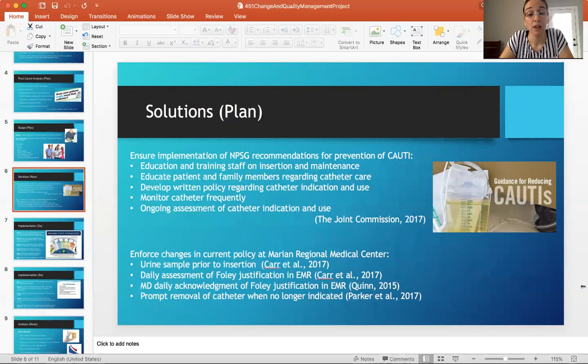At our facility, the current policy includes a number of other things, such as a urine sample prior to insertion, daily assessment of Foley justification in the MAR or in the EMR, and an MD daily acknowledgement of Foley justification. This is a recent thing we just put into practice maybe about 5 months ago: the MD that ordered the Foley has to go in each day and acknowledge that he thinks the Foley is still indicated. And the nurse also has to check off on that. And finally, we have prompt removal of the catheter if it's no longer indicated.